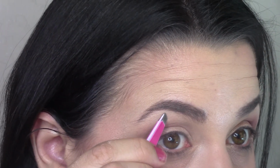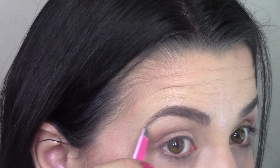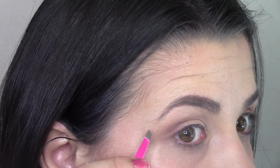And I'm just tweezing really quickly. There's like two little brow hairs, like one right here. Do you guys have that happen, where you want your eye look to look nice, but those stupid brow hairs are staring at you?